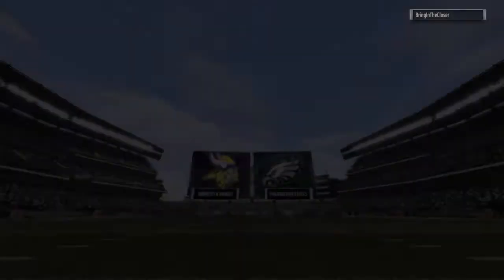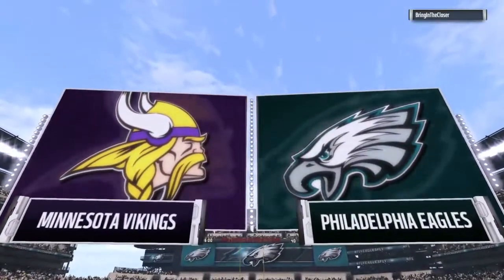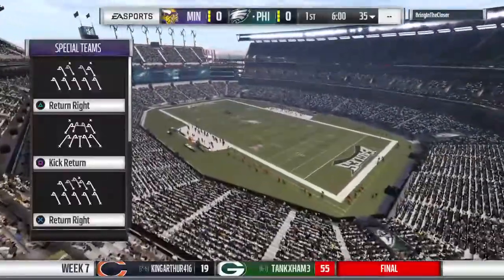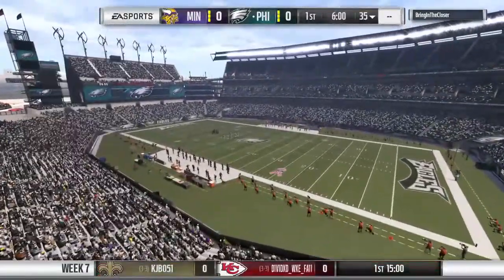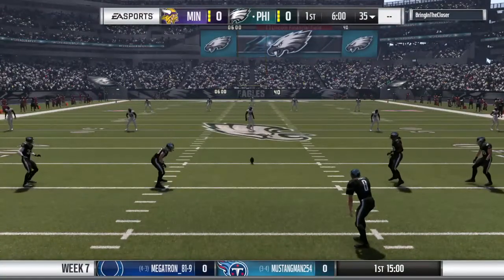Today, we've got an exciting matchup on tap. It's the Eagles coming in at 3-2, going up against the Vikings, who come in at 4-1. So with that, we'll send you up to the Lincoln Financial Field in Philadelphia, as we hand it over to our broadcasting team of Brandon Godden and Charles Davis.